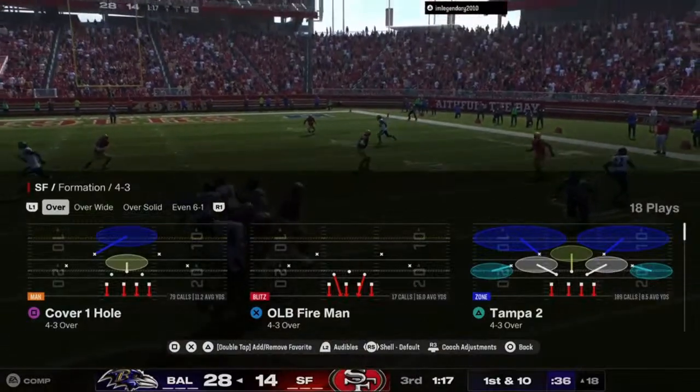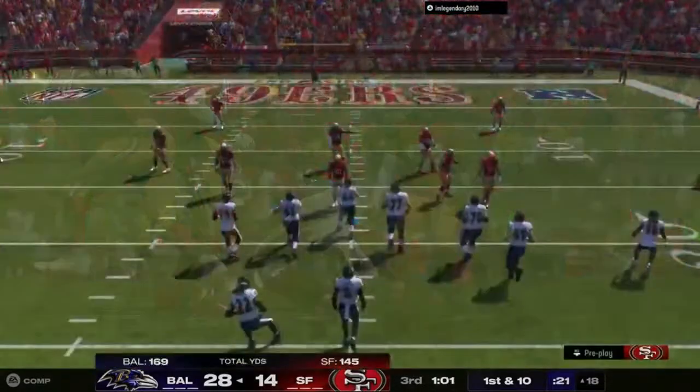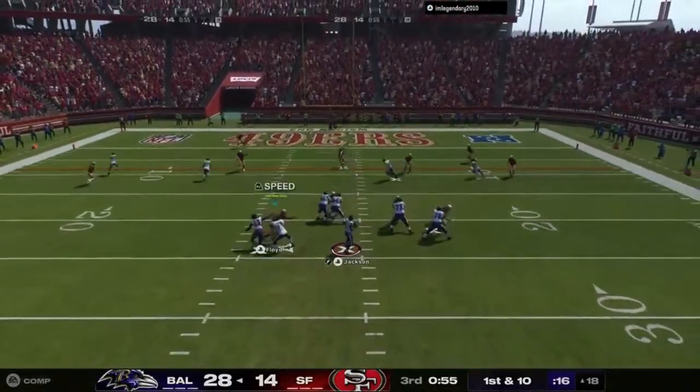A good pick up there of 20 yards. I'll tell you what, a lot of those mid-range throws have been available because sometimes teams get too concerned about the deep ball and they leave too much space in front of them, and these guys have been taking advantage so far.